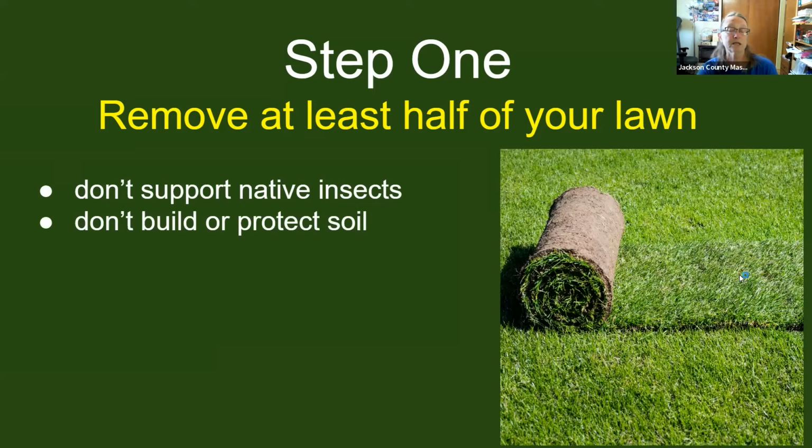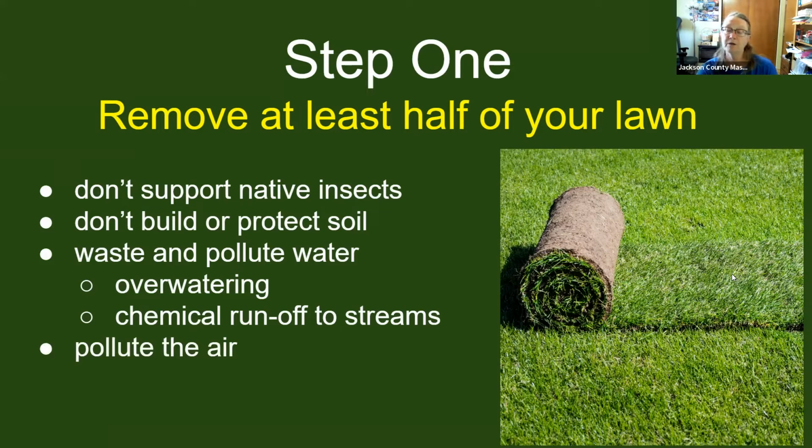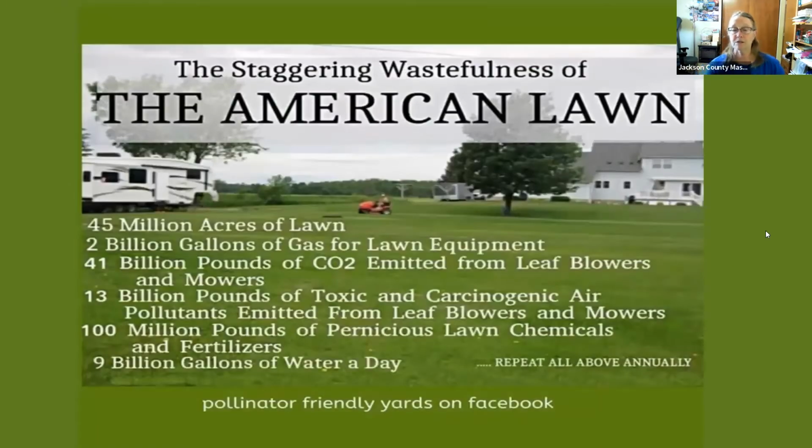They don't build or protect the soil. They waste and pollute water because we overwater them. And we put chemicals on them that then run and leach into the streams and kill off the insect life in the streams. They pollute the air because we're out there with gas mowers and leaf blowers, and they are kind of a nightmare. So here is just some statistics about lawns.